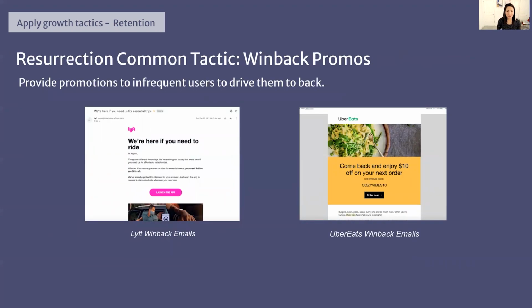So we talked about retention. We break down retention in terms of activation, engagement, and then resurrection. We just talked about activation and engagement. Now we are talking about resurrection. For resurrection, a very common tactic is win-back promos. We see these win-back promos happen more often on transactional platforms. For example, Lyft and Uber Eats, if you haven't used the product for a while, will send you an email to give you a promo, as a way to drive those infrequent or maybe dormant users to come back to the platform.